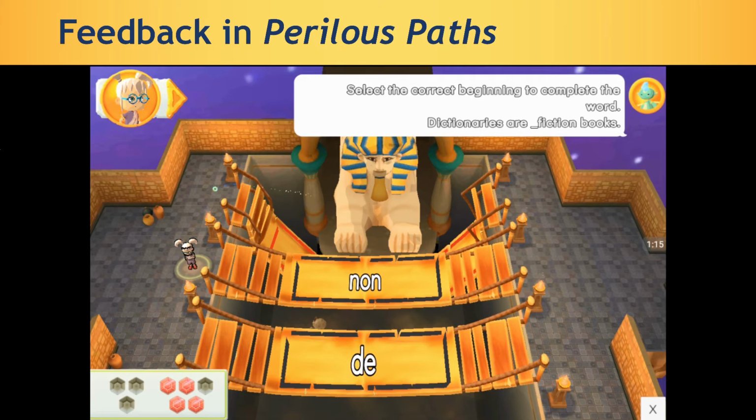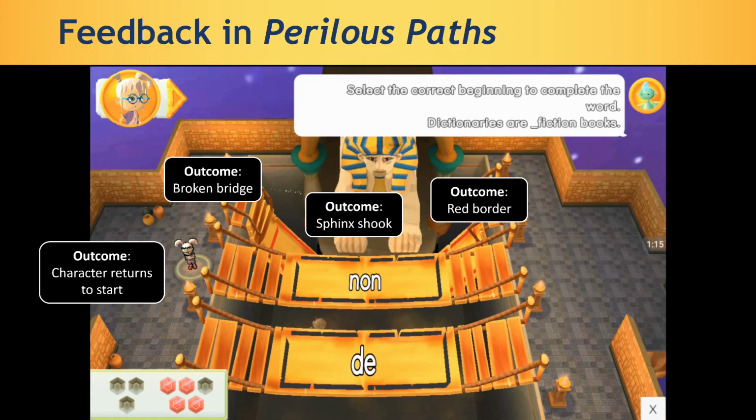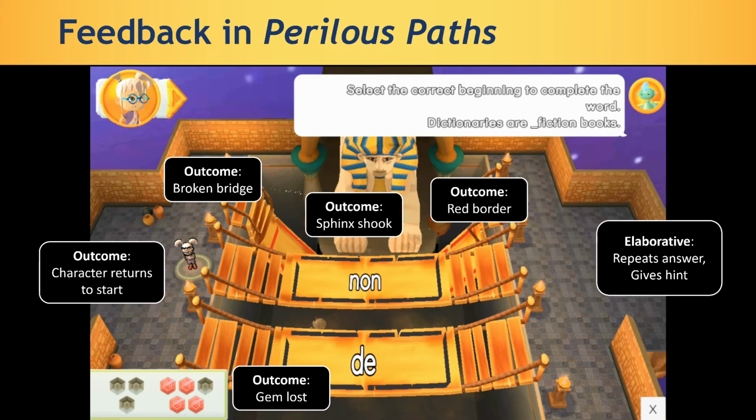Specifically, there are 5 outcome feedback features. The border around the bridge turns red. The bridge breaks. The Sphinx shakes its head. The character returns to the starting position. And a red gem, or a game reward, is lost. And there are 2 elaborative feedback features. The incorrect answer is repeated, and a hint is read out loud.